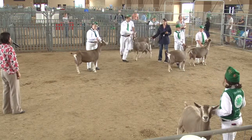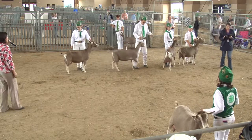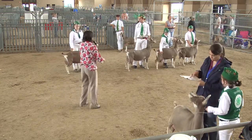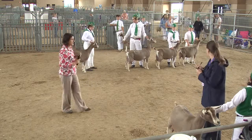So now let me bring our second place 3-year-old doe out to compete for reserve champion. While I do admire the dairy strength and productivity on this individual as well, I feel like the strength with area of udder support comes now to the 4-year-old doe, and she'll be the reserve champion, the 4-year-old doe.